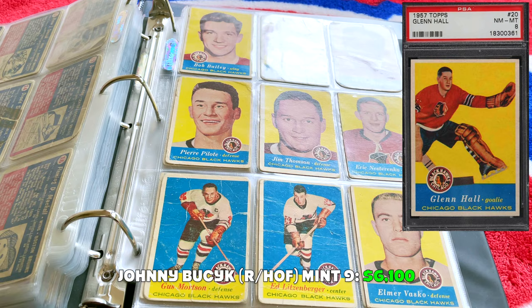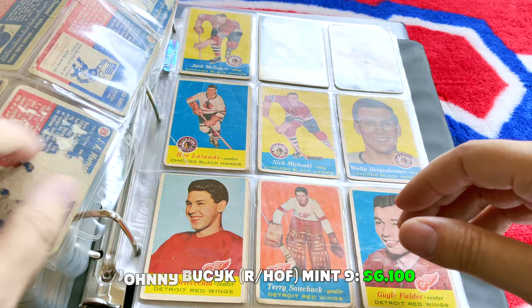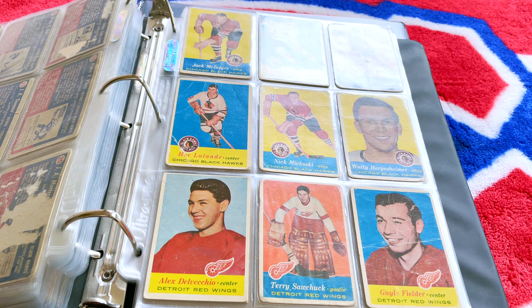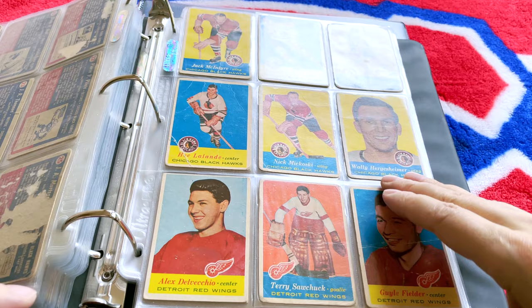This is my most beaten up set of all my sets. It's really, really sort of destroyed, but I love it. And there is the Terry Sawchuk. There is the Alex Delvecchio. Some really, really good cards in here. But I'd say the Bucyk and the Gordie Howe would probably be the two most valuable cards in this set. So here's the 1957-58 Parkhurst set, another one of my favorite sets.